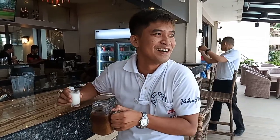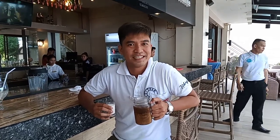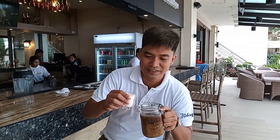Yes, hello everyone. Welcome to Villa Tomasa Q. This is the bar area here at Villa Tomasa Q in Alona Beach, Panglao. This is a beachfront hotel and restaurant. This is how you add real to your cocktail. It's a big one.